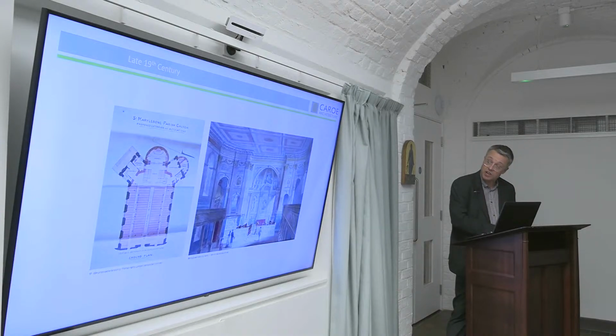The image on the right shows the scheme, we believe, as built, but I'll ask you to pay attention to the ceiling, because I'm going to come back to that a little later on. Because it revealed itself in the 21st century to be not all as it first appeared.